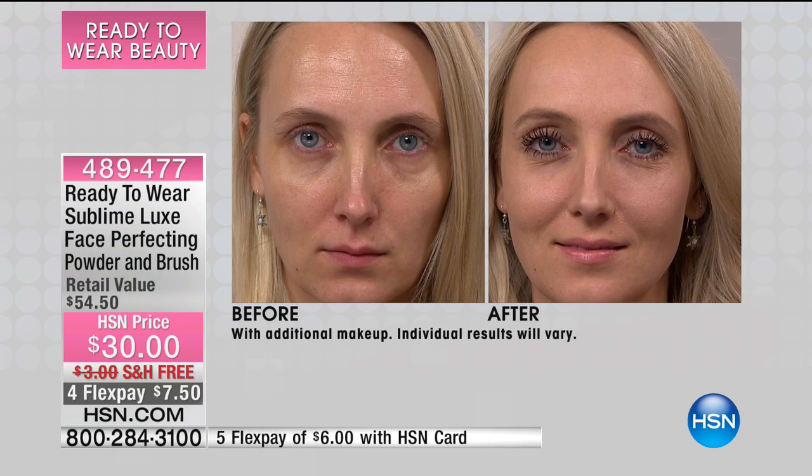I know. And when you get it home, just do the finger test. Pass your finger. Because you're going to see that it's a new technology. When we're saying it's air whipped, first of all, look at that before and after. It literally looks like her face has been photoshopped. It's incredible. I know, it's beautiful.